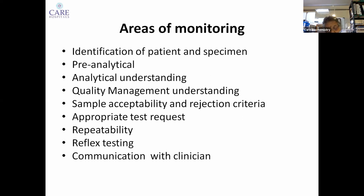So what do I say? My time is getting over. I didn't think it would finish so fast, but it's getting over. Identification of patient and specimen is absolutely essential. What does it mean? We are looking at 3 analyticals. Analytical understanding. What is it that our particular instrument can read? Our particular instrument is not perfect in all the 100 parameters we do. It is maybe 95% perfect in all the parameters, but there are still 5 parameters which we are doing, which other hospital platforms can do better and give a better picture. We have to understand that.